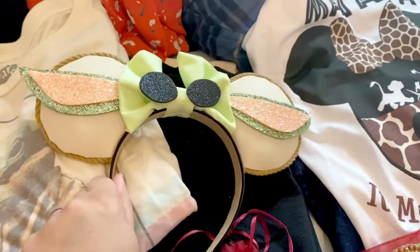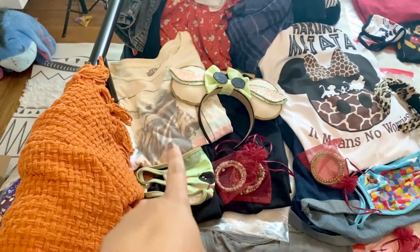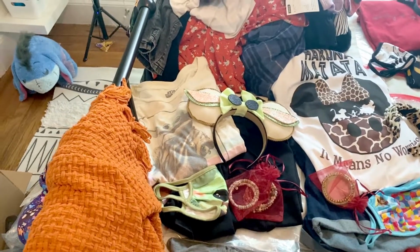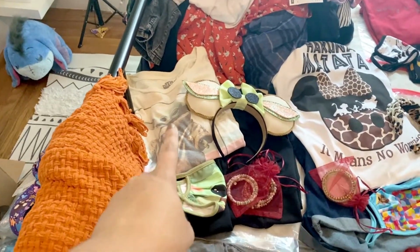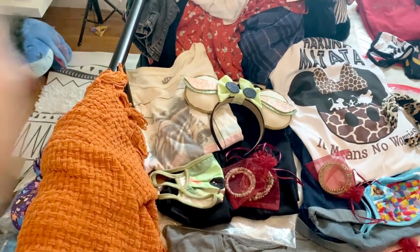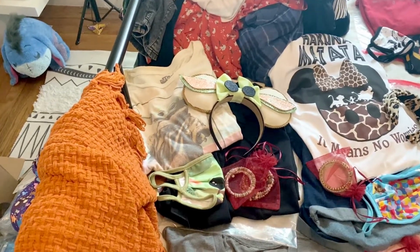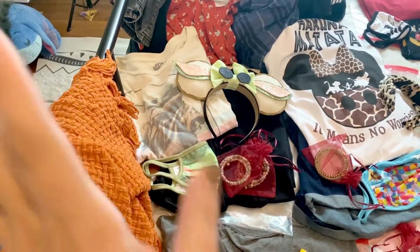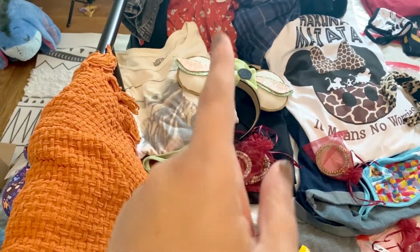So I'm bringing a backup t-shirt for this day too. It's like a Star Wars themed t-shirt, and this is actually kind of see-through, and it's like a crop top. And I'm not sure what the weather's going to be like that day, if we get rained on or if I'm sweating really bad. So I have a backup shirt for this outfit.